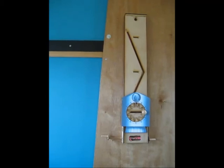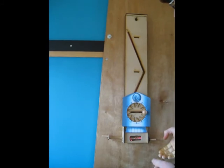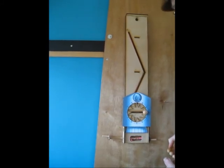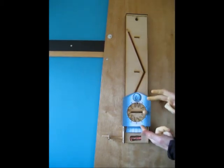This is a prototype for a series of automata designed to demonstrate Einstein's theories of relativity. So this one is showing time dilation, and here's a spaceship, and the spaceship has on it a clock.